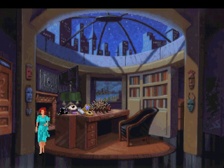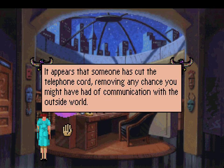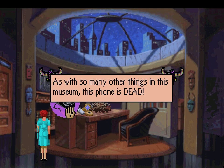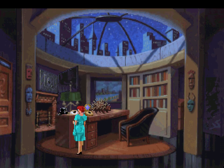What's here? There's a phone. It's the only telephone in the museum. Really? Just one? It appears that someone has cut the telephone cord, removing any chance you might have had of communication with the outside world. Okay. Suspicious again. As with so many other things in this museum, this phone is dead. Oh my god. Carrington's desk. It's not what I was trying to look at.